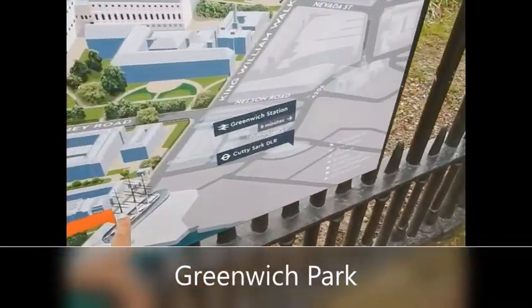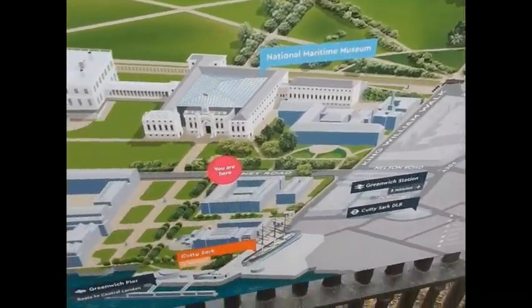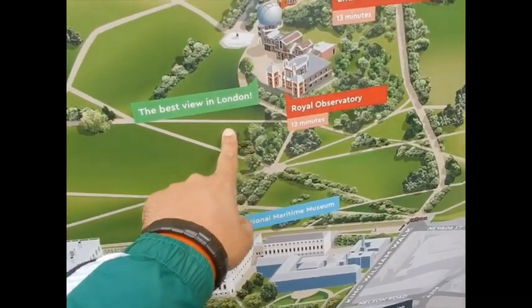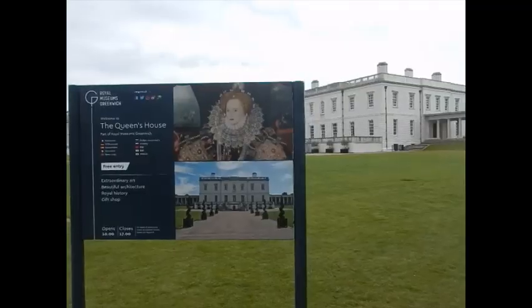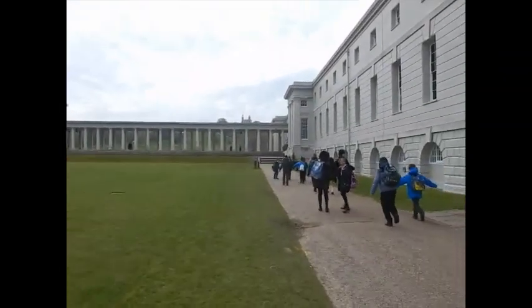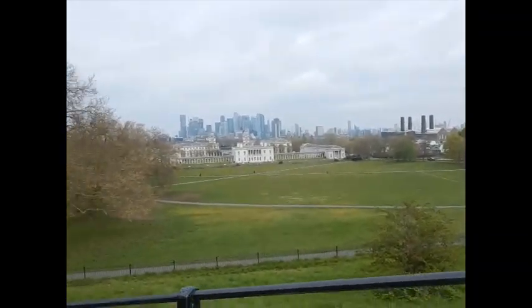There's the Cutty Sark. We're here, so that's the National Maritime Museum behind us. That's, I think, closed. And they're the best view in London. We're going to go there by the observatory. So this is the Queen's house, and these kids, they're on a school trip going up to the observatory. This is a big school trip. You can just see as we ascend, the view is improving.